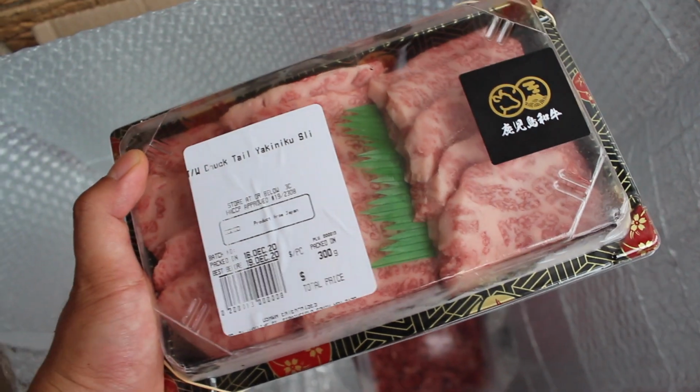Look at the marbling on that baby. Oh, just melts in your mouth. That's crazy. Wow.